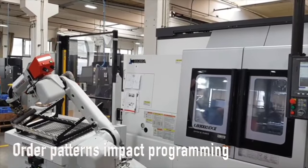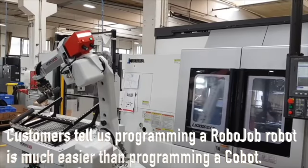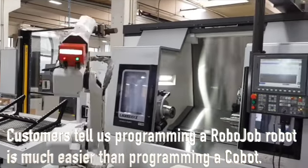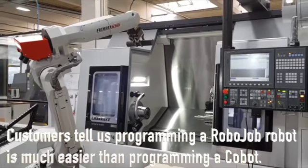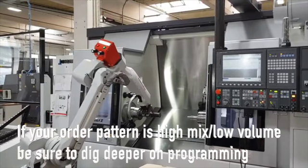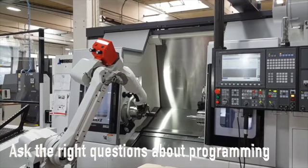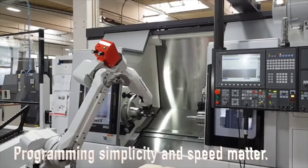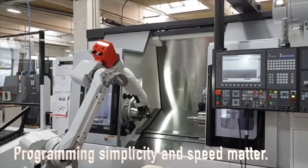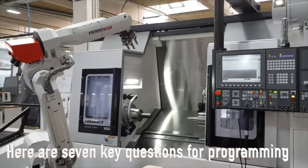One of the things that has an impact on programming is your order pattern. We've had customers with cobots tell us that programming a robojob robot is much easier than programming their cobot. If your order pattern is high mix, low volume, you'll really want to dig deeper and ask the right questions about programming. If your machinist is going to frequently program the robot, simplicity and speed matter. Here are 7 key questions for programming robots.